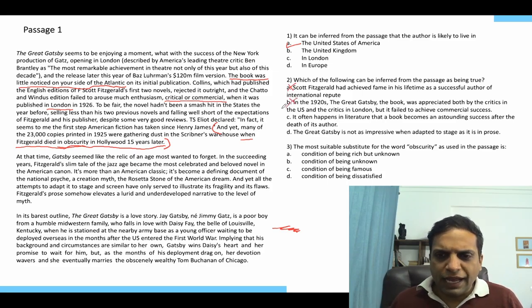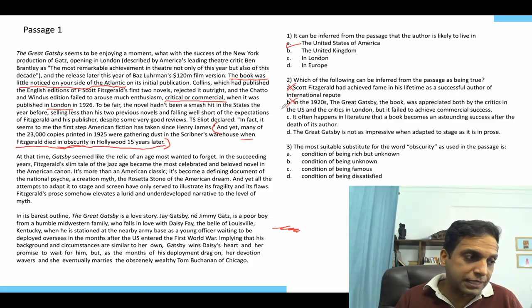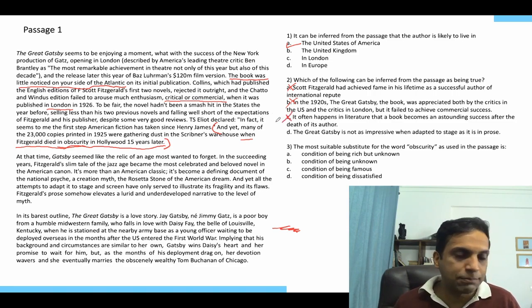See, it often happens in literature that a book becomes an astounding success after the death of its author. This is true in this example. He died in obscurity and then the book became really, really famous. But to say it often happens in literature, can we extrapolate? No. Remember, there is no scope for ambiguity. We are not allowed to extrapolate, unless the author himself mentions that in the passage, that in this case this happened and often happens, then yes. But the author does not say that it often happens, he just gives one example. Therefore, this is not the answer.